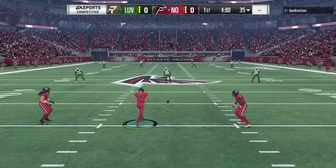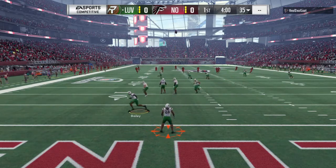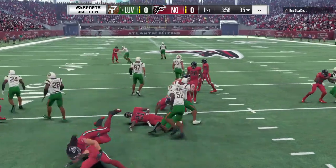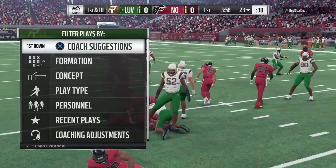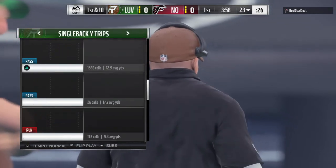Greg Zuerlein now. He'll handle the honors to get us started. And we are underway from Atlanta. This is fielded at the goal line. And he'll make it across the 20 as his guys will set up shop at the 23-yard line.